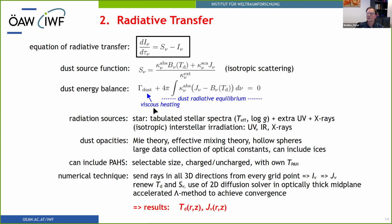And then there's also possibly other heating and cooling things. In particular, we have the viscous heating. Now you see the structure of these equations: only when you've done this once can you actually determine the dust temperature. When you're done, you can solve for the dust temperature that solves this equation. And then you have to go back and do it again. So it's an iterative problem. It's called an integral differential equation.